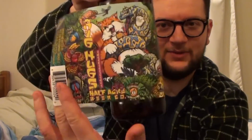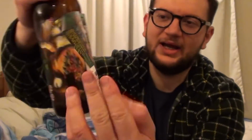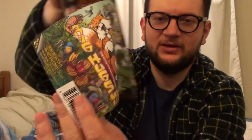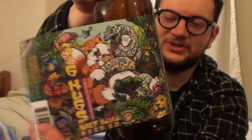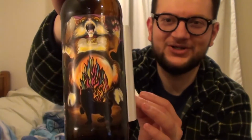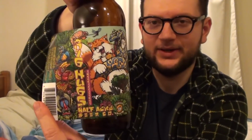So from the outside, you can see they've got this jungle scene with the big cat in question being hugged by, I don't know, some kind of crossover between a snake and a chameleon, whilst other animals look on in amazement. And inside we have a demonic version of said cat, with some flames in front of it. So this is Half Acre through and through. Their branding is quite interesting and quirky.